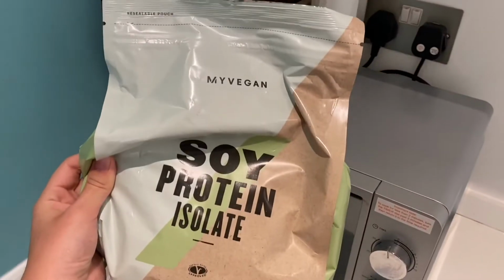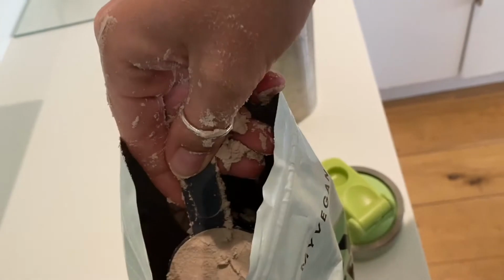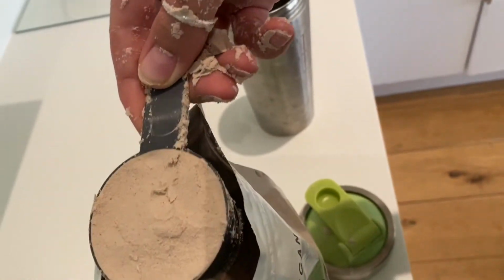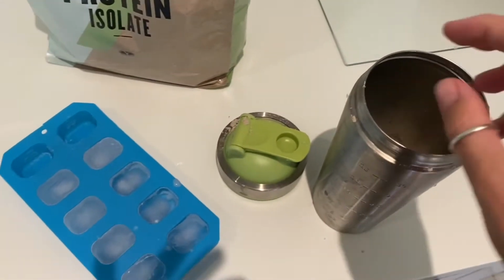Today I am bringing you a what I eat in a day. The first thing I had on this particular day was a protein shake. I had recently just purchased the chocolate My Protein flavour. I found it difficult finding the spoon, so I got it everywhere.